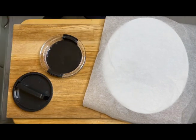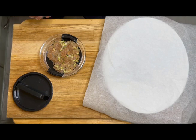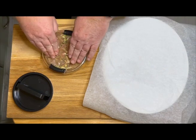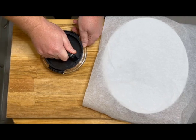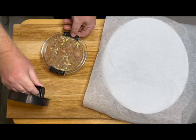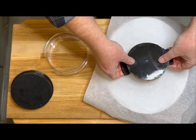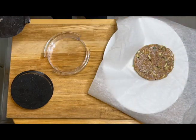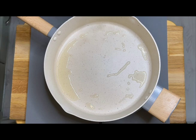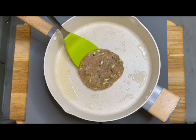So, get my first piece of meat, put it in the middle. I think we can safely use a bit more. Press it out, and then press down on the press. And as you can see, it makes perfectly round. It falls out. Look at that! Burger. Add your burgers to the pan. Make sure you put some oil in. Ooh, listen at that.